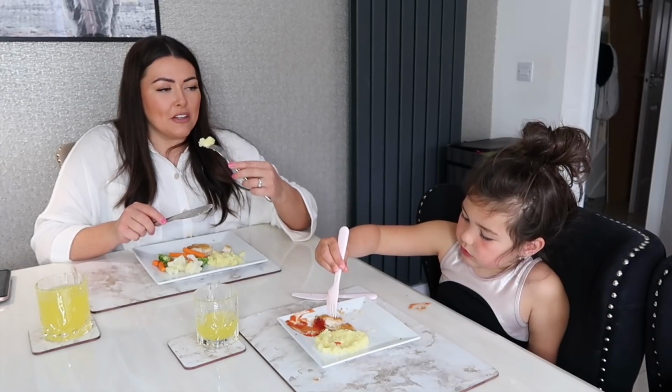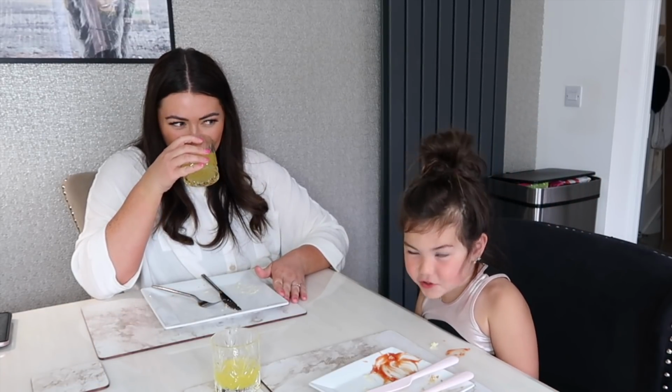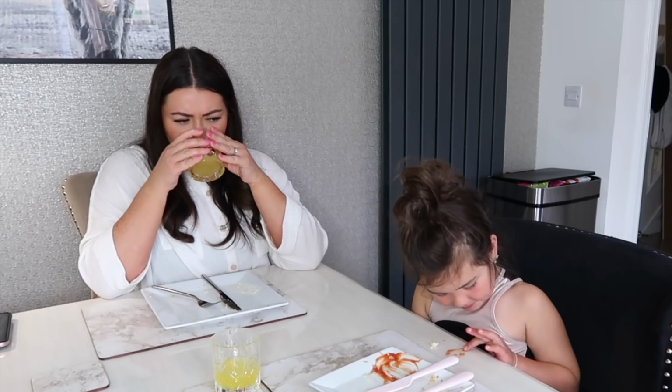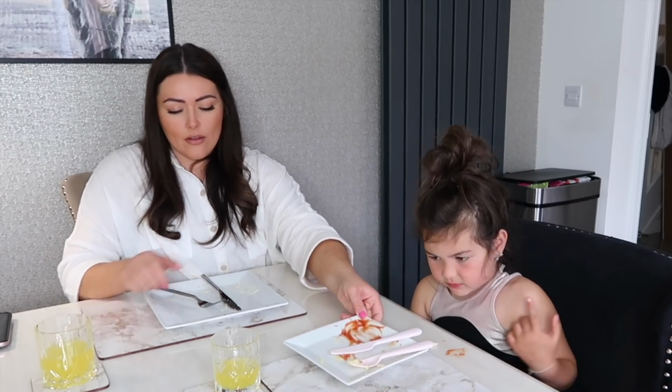How much do we love that mashed potato? You know how good it is. So good. What did you think about that meal? It was so good. Like, the texture was really good. The texture was really good? What did you like the texture of? Because it was just really juicy. I love it as well. So nice. Clean plates all around.